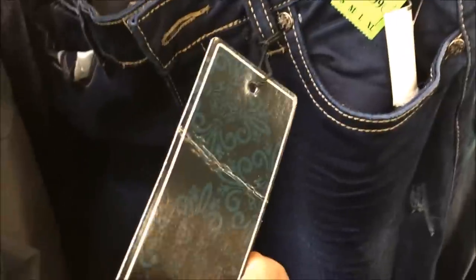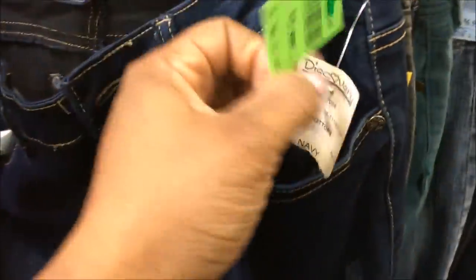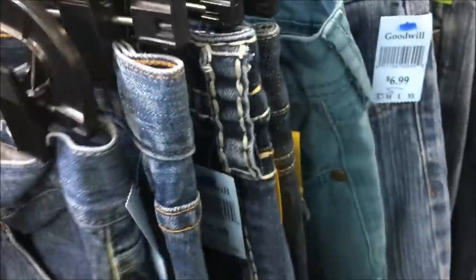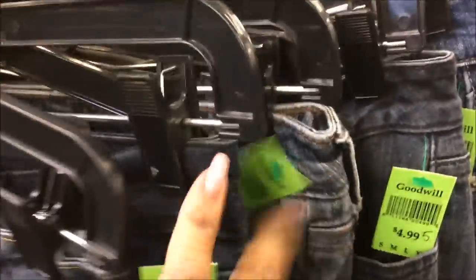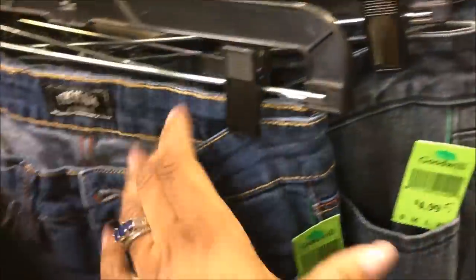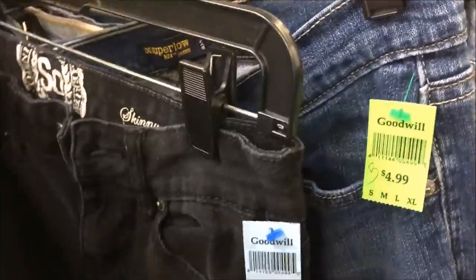Blue Faith, I've never heard of this. Tag is attached. Oh, it's a Discovery brand. A lot of Target brands. White House Black Market, $6.99. Okay, not bad. Mudd. Refuge. Bebe. Yeah. Levi's.